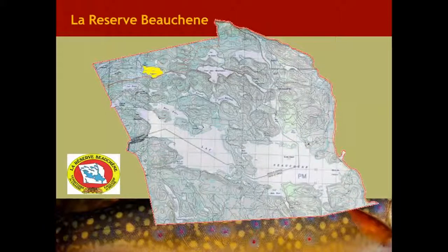of lakes. This flashing yellow here is the Taggart Lake, now known as Watrous Lake in memory of Richard Watrous, one of the key people that started up La Reserve Beauchesne. He passed away a couple of years ago. This is the main Lake Beauchesne here, which is about 15 miles long. I'll tell you a little bit more about this work.